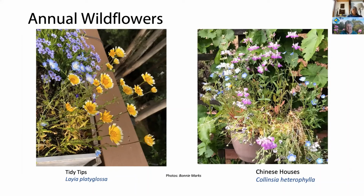in this slide. Those are called Tidytips. They're one of my favorites. They're kind of a daisy-like flower that have beautiful yellow blossoms, and they attract many insects. They grow in sun and part shade, and they're frequently used in butterfly and bee gardens.